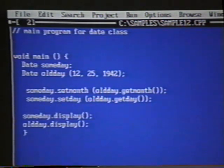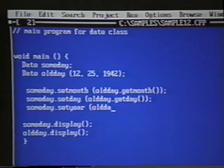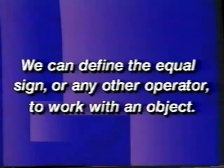We have replaced the constants in the calls to set month, set day, and set year with calls to get month, get day, get year. This is a cumbersome way to assign the value of one object to another. It would be nice if we could assign it across the equal sign in an ordinary assignment statement. In fact, with C++, we can define the equal sign or any other operator to work with an object.